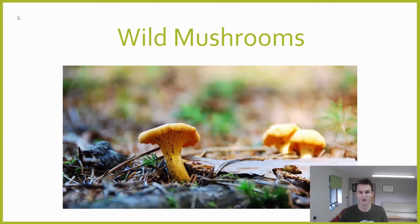So most commonly these mushrooms are foraged from the wild, they're seasonal depending on when they're available, and they usually fetch a higher price. You're more likely to find these in restaurants rather than in your supermarket, although increasingly we do see in the autumn seasons selections of wild mushrooms in supermarkets as well.